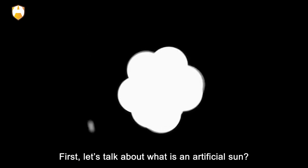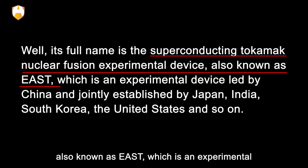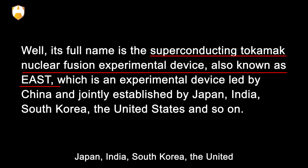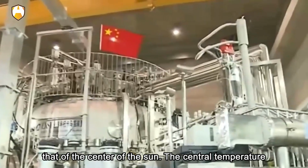First, let's talk about what is an artificial sun. Well, its full name is the Superconducting Tokamak Nuclear Fusion Experimental Device, also known as EAST, which is an experimental device led by China and jointly established by Japan, India, South Korea, the United States and so on. So, why do we call it sun? Well, on the one hand, the temperature of this experimental device is much higher than that of the center of the sun.